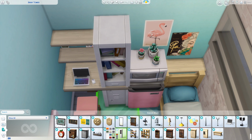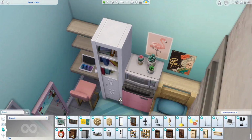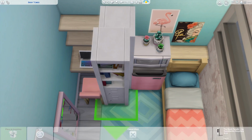And we're also going to be adding this bookcase. This is new with the pack as well. It's so cute. It looks like a locker. And I really, really enjoy that. Plus, it's tiny. And, you know, for this room, we really needed some tiny stuff. And it fit in here perfectly.